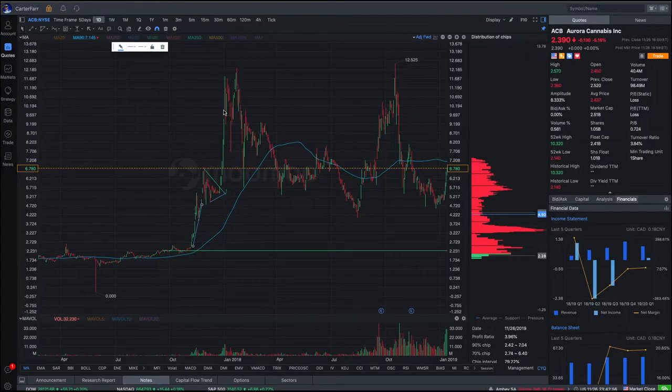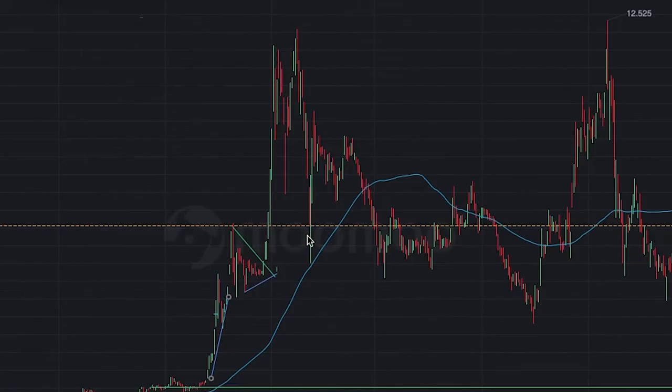Now this stock definitely squeezed all the way back up and then sold all the way down. So it would have been pretty much a risk of 30 cents and a possible push all the way back up to the highs, which would have been at the $6.78 mark right around here.